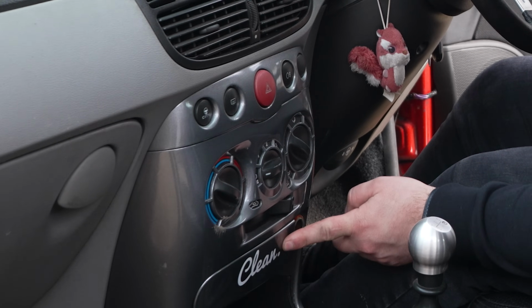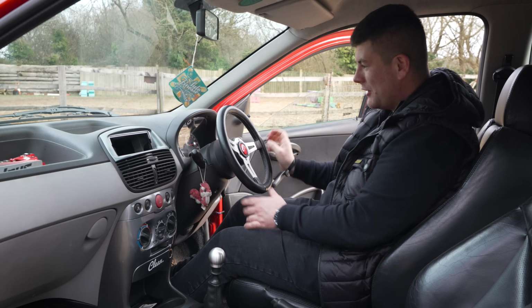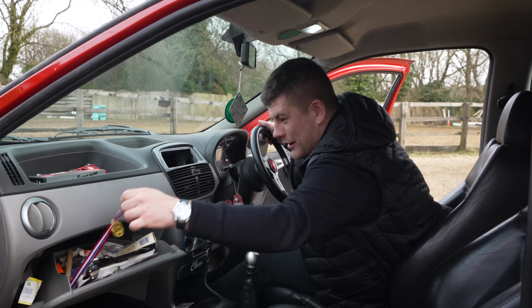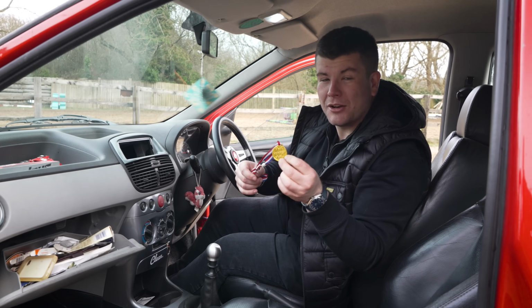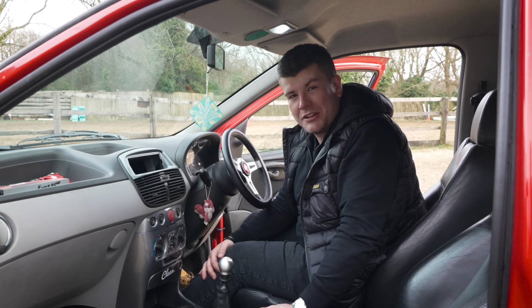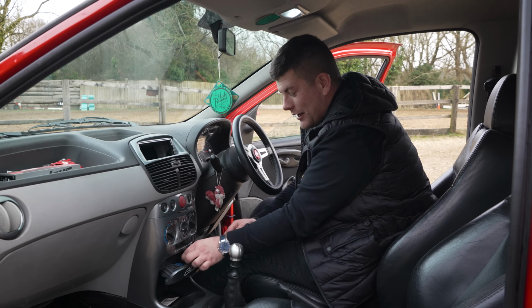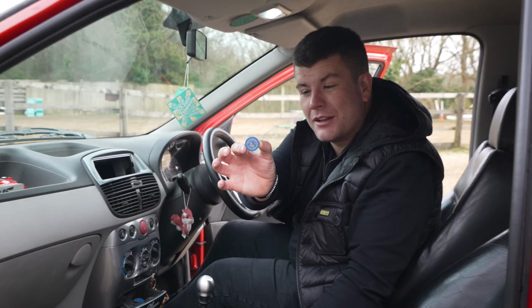This was a company that my mate Tom used to do, clean. It did like detailing stuff. On here it says YOLO, you only live once, remember that? A medal, winner. Don't know what for. Only the OGs will know. I used to take this car down a lot to Hayling Island with my mate Rob, and in here I still have some of the little coins from the Hayling Island amusements.